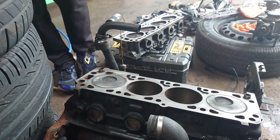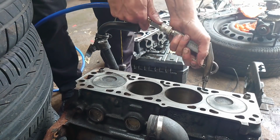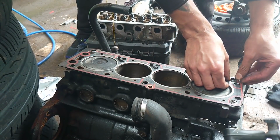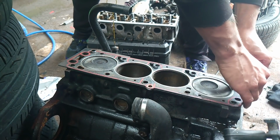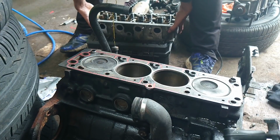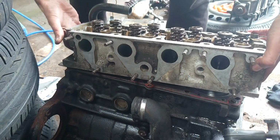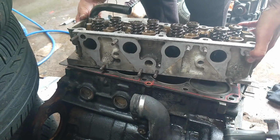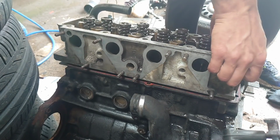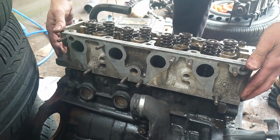Give this a dust out, make sure there's no... everything lines up on that, okay. Pop our SRI cylinder head on. To convince it to fit in there. And there. Lovely.